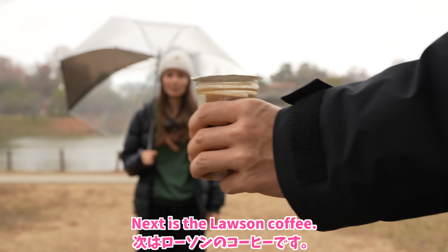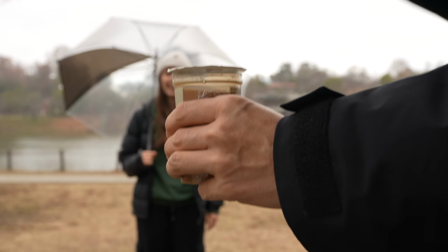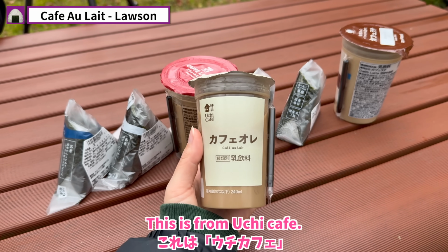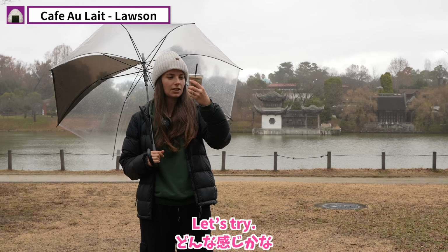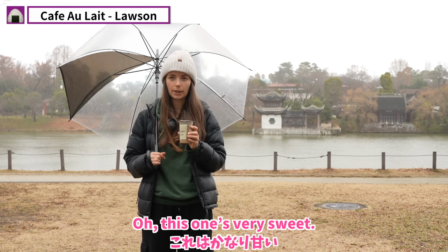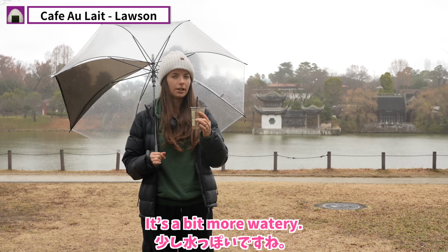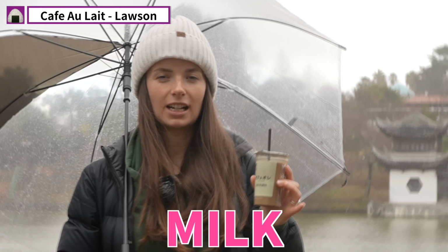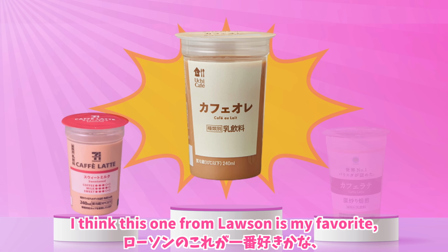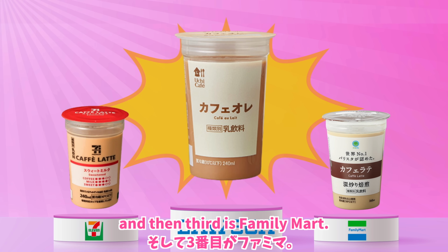Next is the Lawson coffee. All right, so this is from Uchi Cafe, I believe, is the name of the company. Cafe Ole. Let's try. Oh, this one's very sweet. It's a little bit caramelly, which I don't mind. This one's not bad. It's a bit more watery. So the other two were like milk, and this one's a bit like milk and water. This one's not bad. I think this one's my favorite from Lawson. And then very close second is the 7-Eleven. And then third is Family Mart.